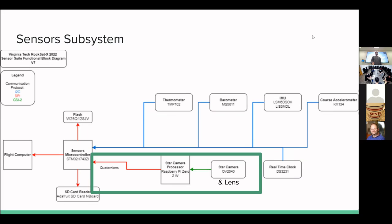So the reason why we added the star camera, and I'm going to explain this later, is that it's not quite important for this flight, for the Langmuir Probe experiment, but we are adding that for future missions that may require the star camera.